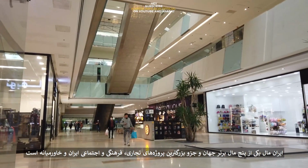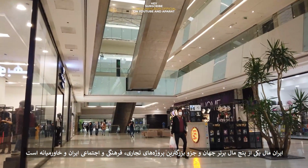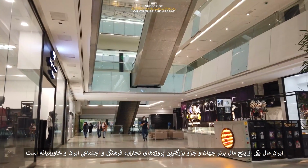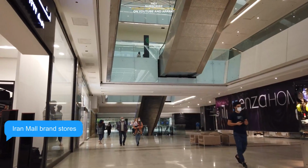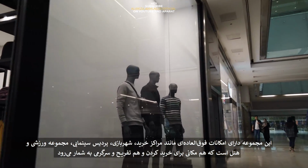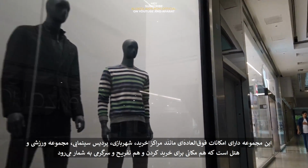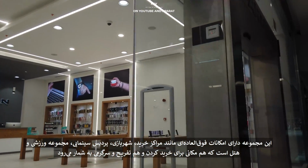Iran Mall is one of the top 5 properties in the world and one of the largest commercial, cultural, and social projects in Iran and the Middle East. This complex has extraordinary facilities such as shopping malls, an amusement park, a cinema campus, a sports complex, and a hotel, which is both a place for shopping and entertainment.